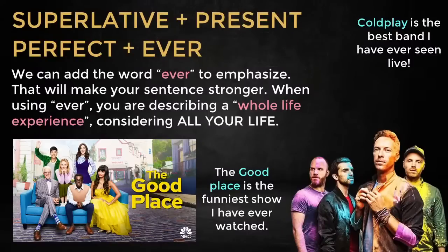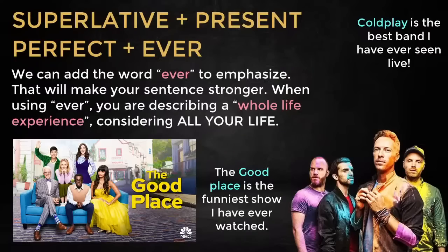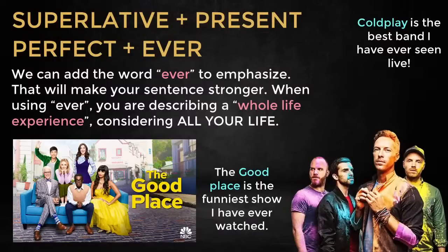Now, here's where we can add the word ever to the mix in affirmative sentences. Yes. So not only in questions anymore, but in this combo, when I am using superlative and present perfect, I can use ever. And that's the thing that native speakers do a lot, okay? Here's the example. It's just an example, okay? Because I don't agree with my example. There are so many nice shows. But The Good Place is the funniest show I have ever watched.